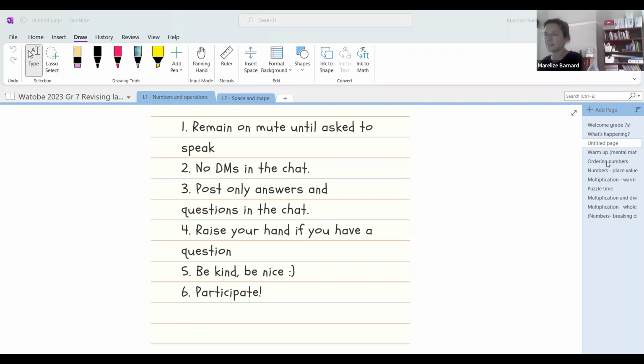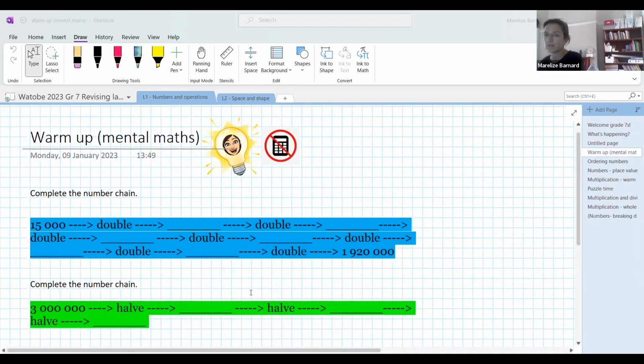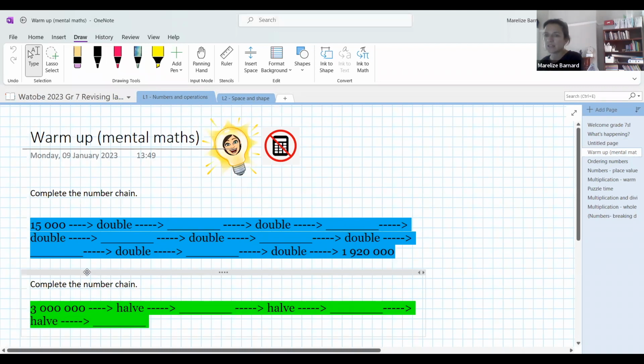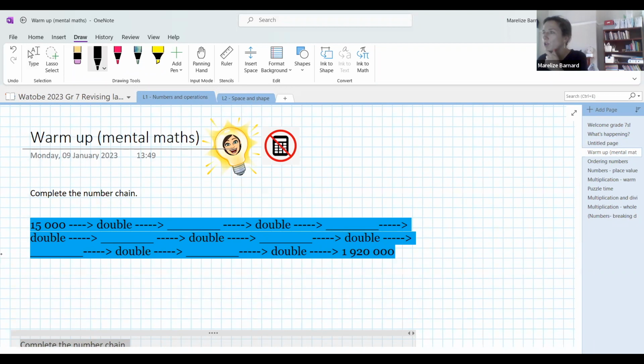Get down to it. And what you'll see, and remember, no calculator for any of this. What you'll see here on your screen is a number chain. I'm going to do the first one for you just to show you how it works. The first number is 15,000, and it says that you must double 15,000.